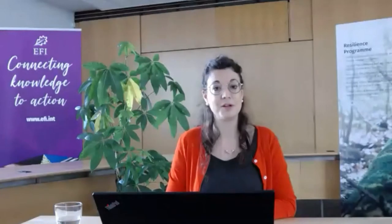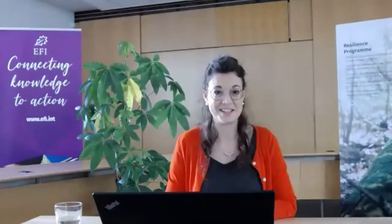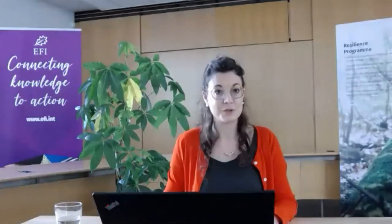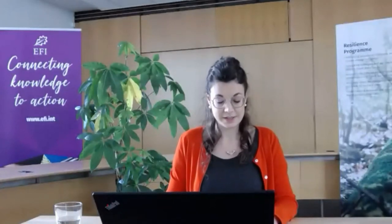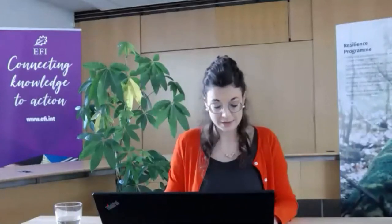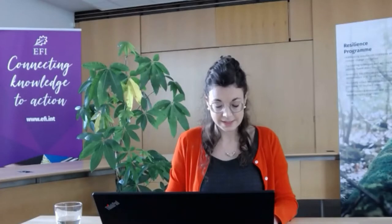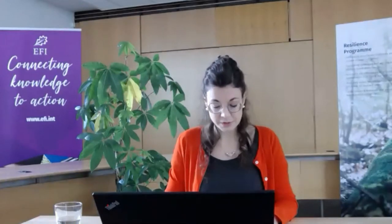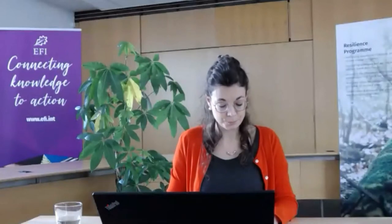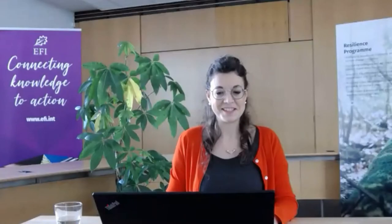In fact, we've heard about Green for Care this morning, just very briefly in Matilda's presentation already, but Annebel is going to give us some more detail. Annebel recently joined the EFI team as a research trainee in the Resilience Program. She holds a master in landscape architecture and is specialized in urban forestry, which is why she will support the Green for Care team and the program over the upcoming month. Annebel, your presentation.